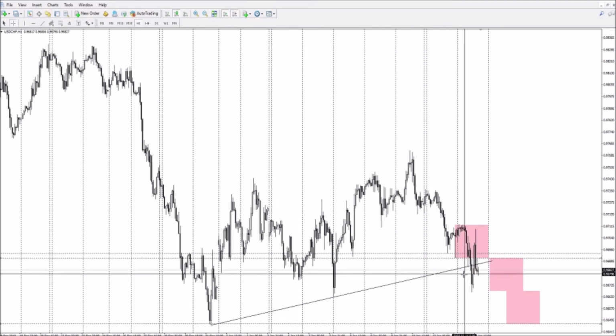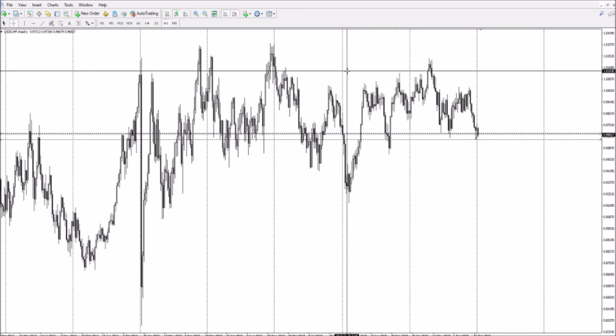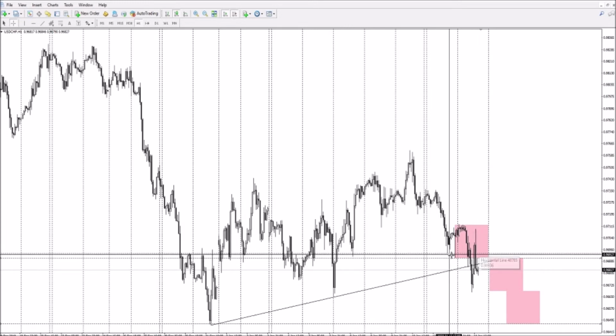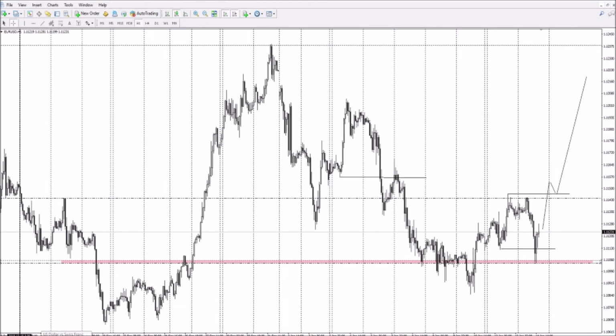Just dollar Swiss is setting up nicely as well, where it's failing to capitalize on this swing low. We did have a bounce, but it looks like it's going to go maybe much lower. We've closed below Monday's low and reacted. Looks like it's going to sell off, even though that's not a trade for me. I'll be waiting for this Euro USD trade to kick in.